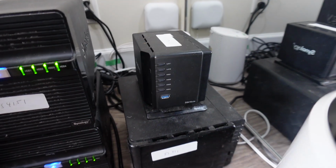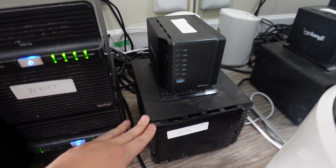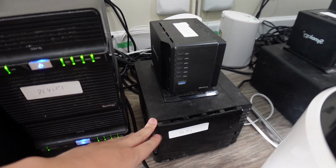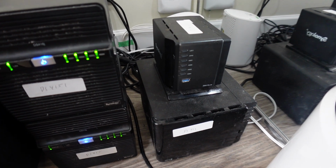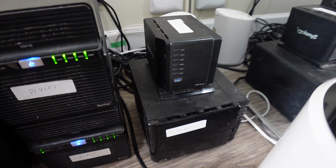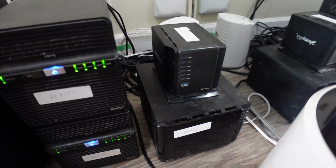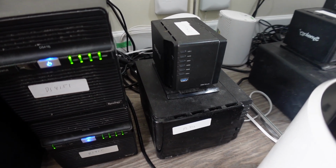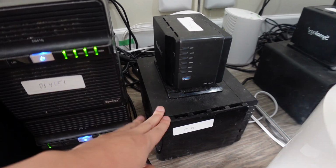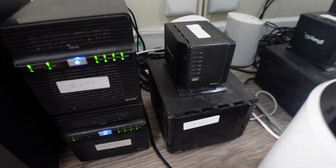And then this last one, DS412 Plus. This one is my oldest Synology. Got this one way back like 6 or 7 years ago. This one's mostly used for a lot of my files. So I have a lot of backup files for my work and for programming, stuff like that. I store it on here. So basically my portfolio stuff, right? And also torrented software, torrented games and stuff like that, I store on here as well. A lot of miscellaneous files for backup I keep on this one.